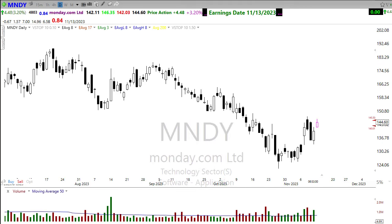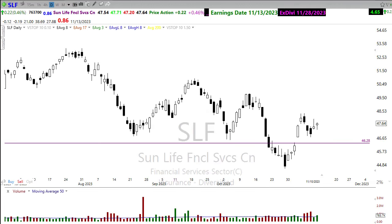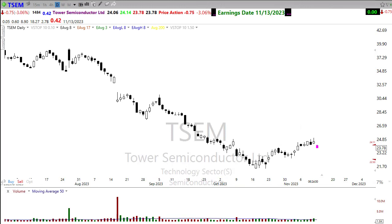MNDY is on the list. Got skin on the list. I don't know if that's going to be very market moving. Obviously pretty low cost stock, but one to pay attention to. SLF will be reporting. Nice little higher low, possible inverted head and shoulders pattern there. We got TSEM also moving in a nice little upside trend, pulling back a little bit here. Looks like that report may have come in, but it's not terrible if that's the way we're going to act in here, holding on to some support. Keep an eye on that.